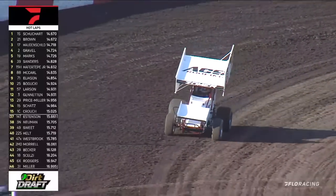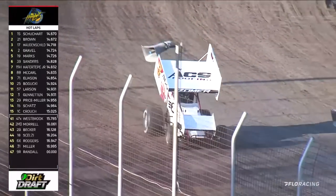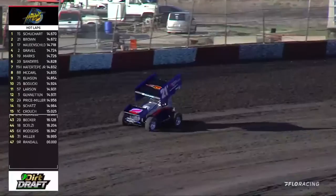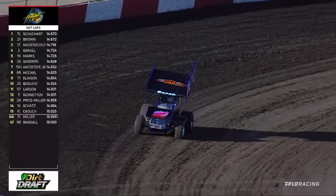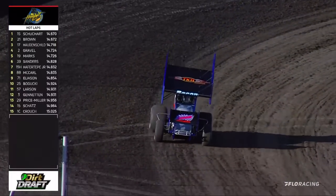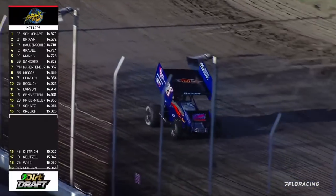Another one who is committed to the full slate of High Limit racing this year. Brandon, South Dakota native. Got Danny Lasoski on the wrenches, and the Zomer Trucking ACS Roofing number 3J. Macho Man Brady Bacon also with us tonight, working his way out of turn 4, the TKH 21H.